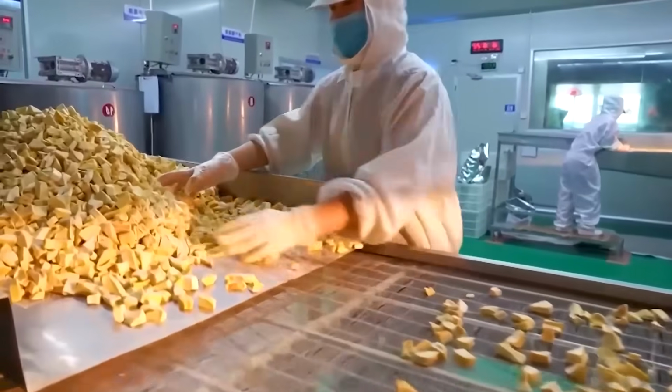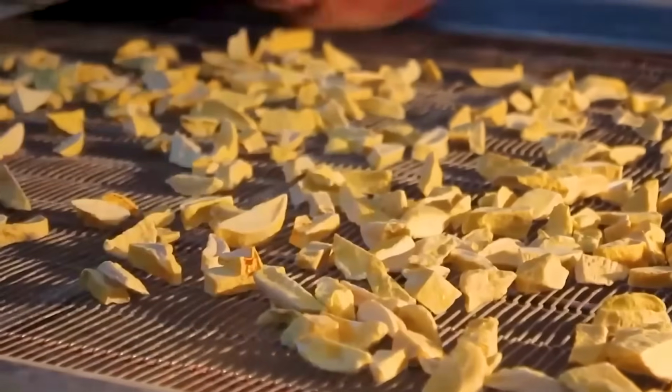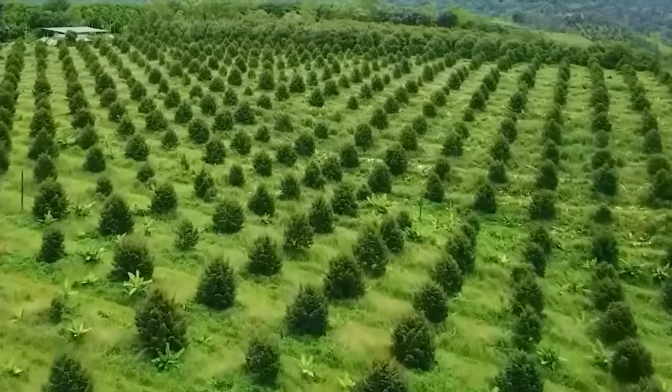Have you ever tried durian chips? They are quite famous in Thailand and Malaysia. I haven't tried yet, but I would like to give them a try.